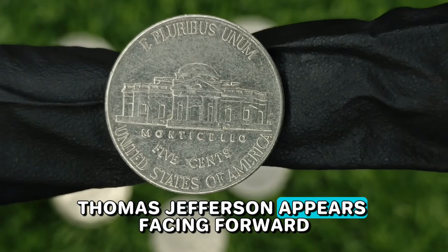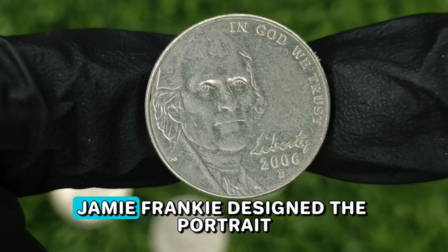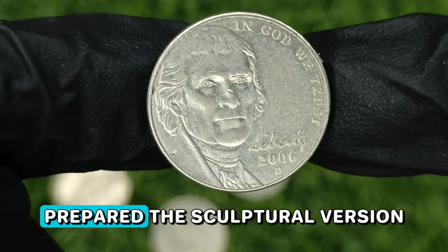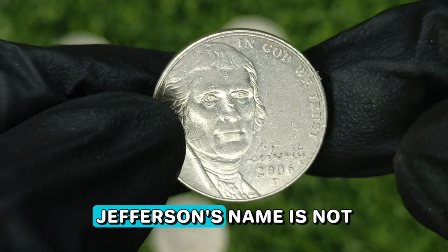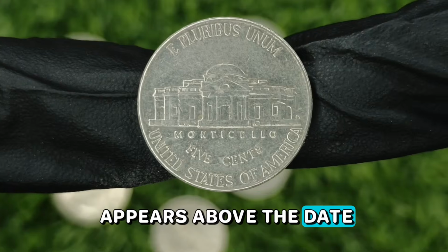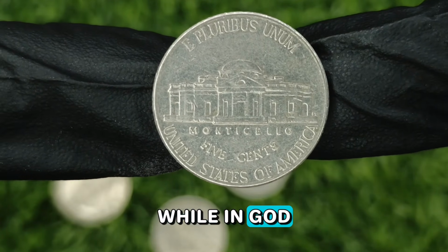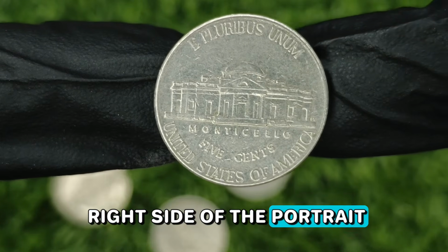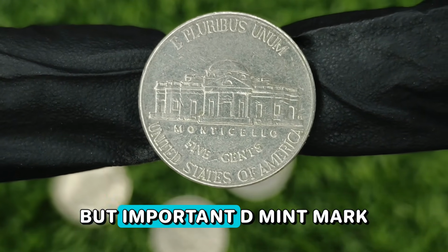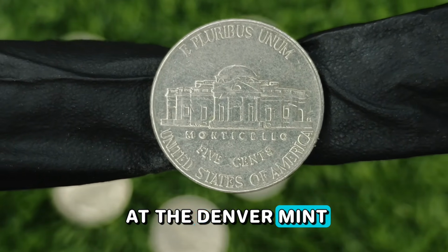Thomas Jefferson appears facing forward, inspired by a Rembrandt Peale portrait from 1800. Jamie Franke designed the portrait, while United States Mint sculptor engraver Donna Weaver prepared the sculptural version. Jefferson's name is not printed across the coin, but the word Liberty appears above the date in a distinctive script based on Jefferson's own handwriting, while In God We Trust follows the right side of the portrait. Beneath the 2006 date sits the small but important D mint mark. That single letter tells us the coin was struck at the Denver Mint.